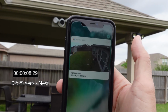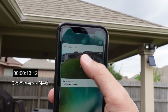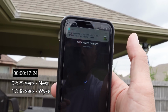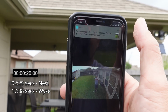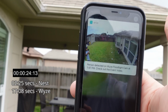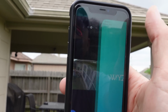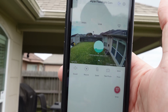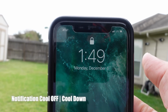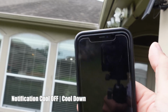If you click and hold, you will see a GIF or snapshot preview, and click on it, and we'll go to live view while we're waiting for the Wyze. The Wyze just came in right now, so it's delayed with the Wyze Cam. But when you click and hold, you will also get a snapshot, and when you click on it, it should get to live view. Alright, so it is 1:49, so it's been about a minute, and we will see what the cool-off is between these two cameras.